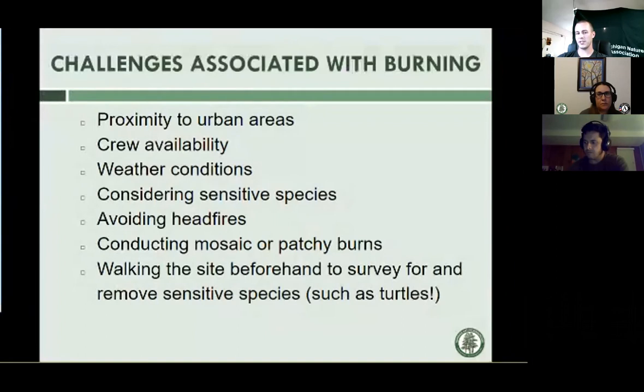There are a lot of challenges associated with burning, some of which are the proximity to urban areas. Are there roads nearby? Have the neighbors been informed? Has the fire department been contacted? Crew availability, even though our burns tend to be on the smaller side, having a good-sized crew is always helpful, so that way the fire doesn't have a chance to get away from us.